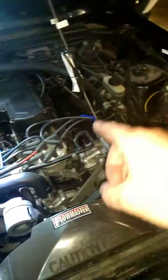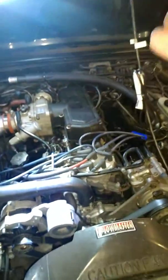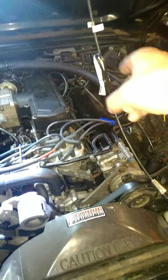But I'm starting to think it's definitely an EGR valve, and I think maybe my spark plug wire wasn't on all the way. So I don't know. Let me know what you think.